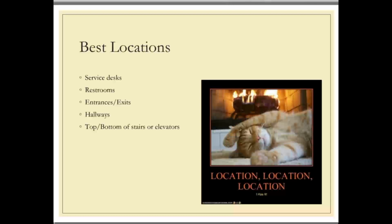Entrances and exits are a great location for library book displays. I know when I go to my local grocery store, there's always this huge, giant display of the latest produce and fruit, and I have to walk around it to get into the store. And they put it there on purpose. So we can do the same with our library book displays. We can get a card table and a tablecloth and set it right up front at the front door.